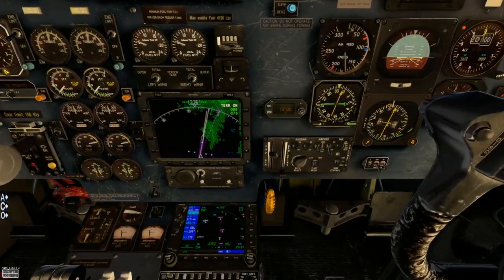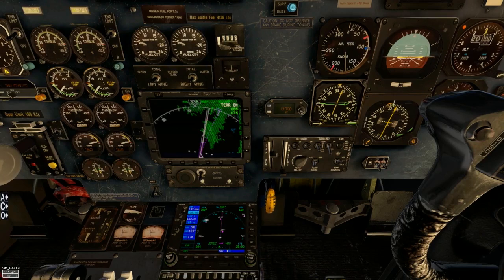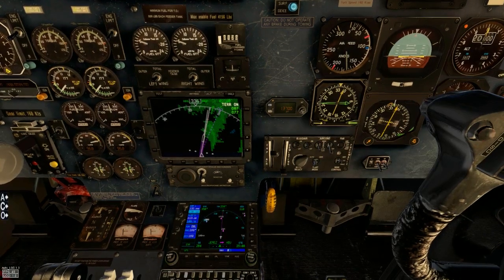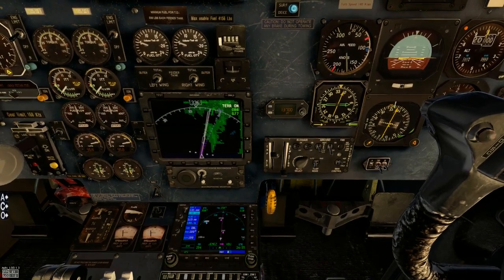Good morning, KLM 655 Heavy, flight level 380. KLM 655, center, reset transponder, block 2650. 2650 on KLM 655. Thanks for the follow, man.